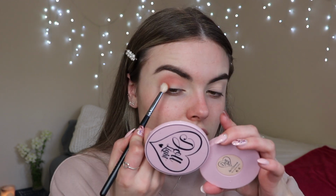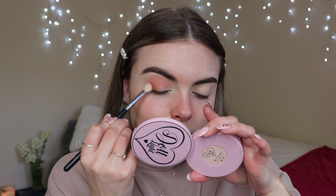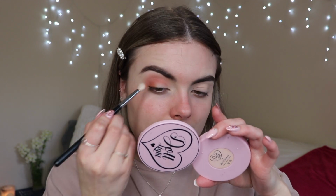What I'm going to do is take an even smaller brush so I can really precisely get into my crease. This is a Morphe M433 brush. This brush is honestly incredible. I know everyone raves about it, but honestly it is amazing for its price as well. And I'm just going to place it in this outer corner of my eye, just a little bit by a little bit, to see how I like it.